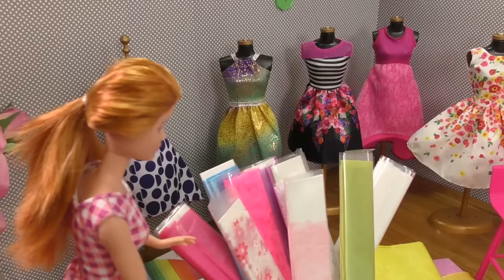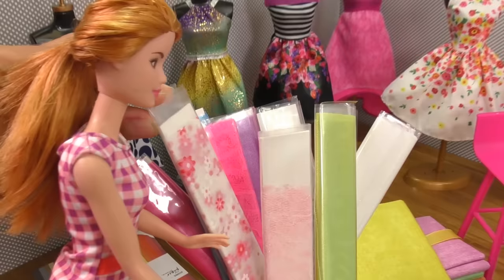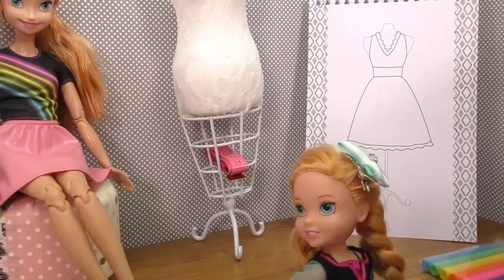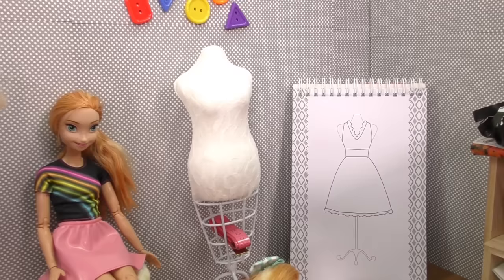Ooh, so many fancy materials. I don't know which one to choose. This would look great, but also this one. Girls, you need to pick up the thread. Oh, well, what's this place, girls? It's a cool kitty corner. You can design your own dresses, see? Oh, that is pretty neat, and there are some markers there. I'm sure you can do that while we shop around.